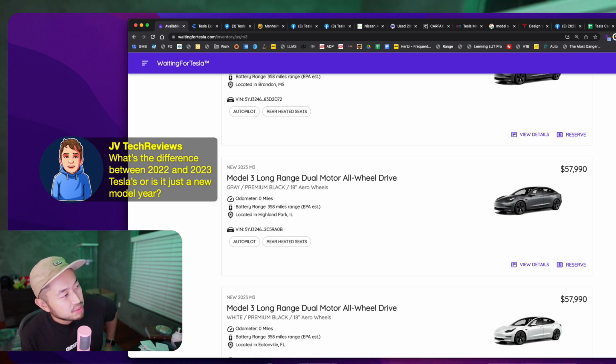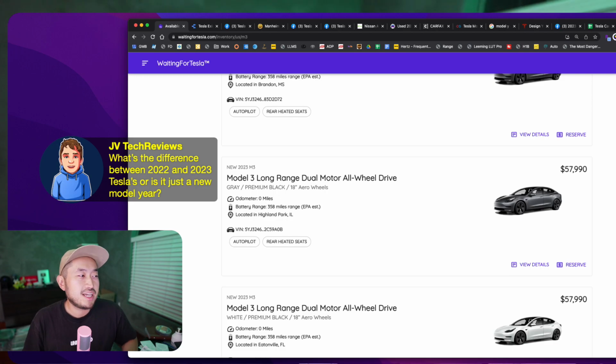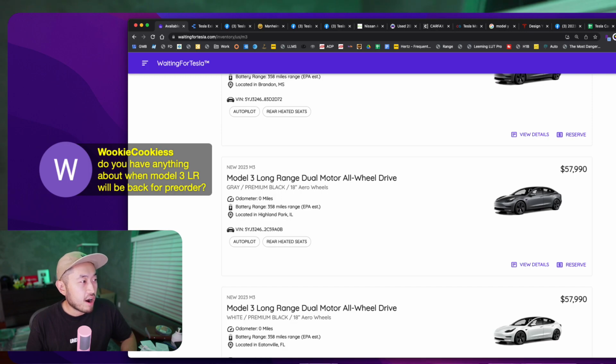What's the difference between 2022 and 2023 Tesla? Or is it just a new auto year? There's no confirmed changes yet. Tesla doesn't really add changes to the features of model years on a yearly basis. They kind of just add features and changes throughout it. Like they'll change the headlights and make it better, or add a new graphics card chip, or even new hardware and stuff like that. They don't actually make it official on a year-to-year change like other companies. So there's really no change for the 2023 that we know so far.